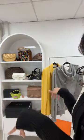And also, Sarah's fashion sense is insane. So it'll be really exciting and good to get her input on some of the pieces we have here today, and how she will style some of the pieces.